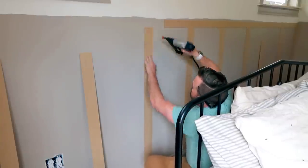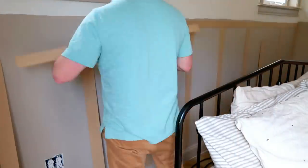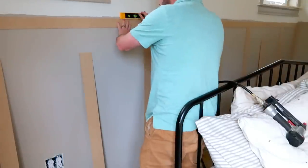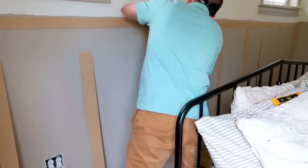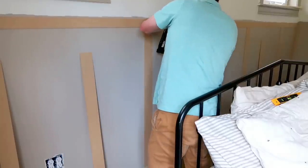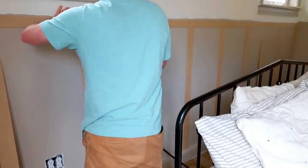Now, this is where I did lose a bunch of footage. I am so sorry. So you're not going to see him put up all of the board and batten. You're only going to see a little bit. But like I mentioned, I do have other videos that show how to do this. And he is using a nail gun. That is the easiest, little tiny nails so that they do little damage to our super delicate plaster walls. And he's measuring.